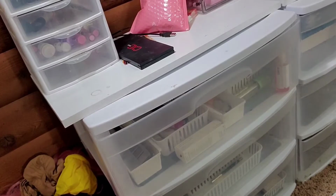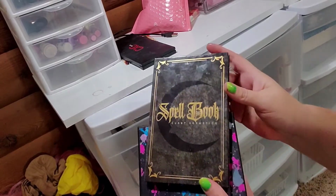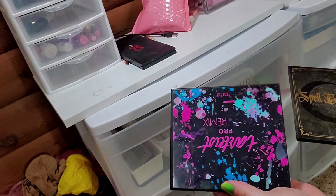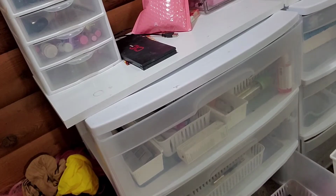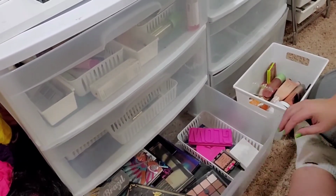Okay, here we go. All right, we're going to put stuff back first. So we have the two palettes that I used, which is the Spell Book and then the Tarte. I know it's upside down. Let me put this over here so we can open the drawer. Put that in there. Can you guys see that? Oh, you can't see that one. Hold on. Coming down. Oh, there we go.